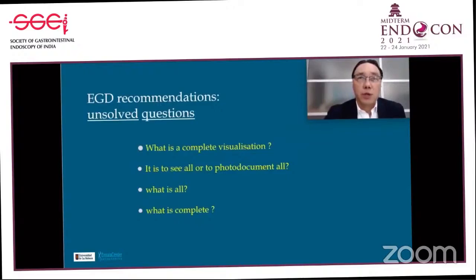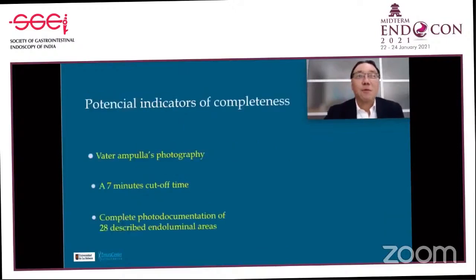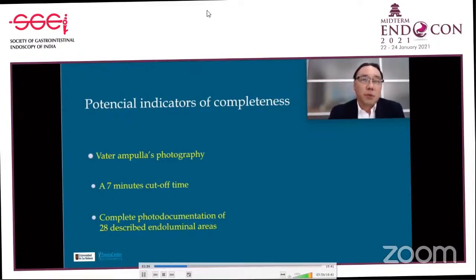There are also unsolved questions like, what is a complete visualization? Is it to see all or to photodocument all, and what is all and what is complete? Well, there are already published potential indicators of completeness. First is the photography of the vater ampulla, also a cutoff time of 7 minutes, and recently the complete photodocumentation of 28 described endoluminal areas.